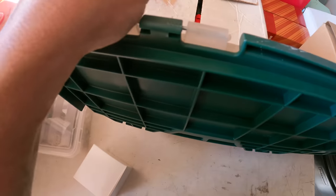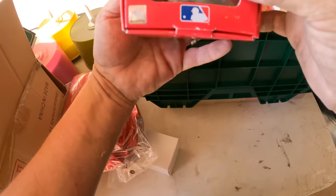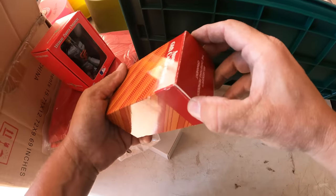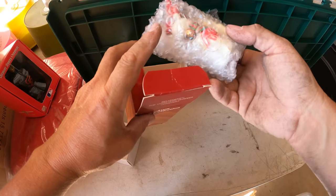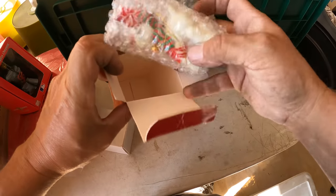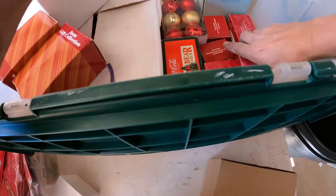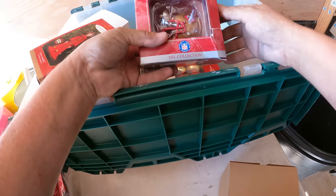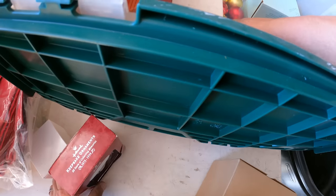Okay, this is actually pretty good right here. This I think goes underneath the tree. Sports ornaments there, San Francisco Giants. Avon gift collection, I think it's gonna be an ornament. Wait, Belvedere the Christmas reindeer ornament. There he is, he's white. And I see some Coca-Cola stuff. Oh, there's some Hallmarks. Queen Amidala, that's cool. Star Wars, San Francisco 49ers. Oh, Steve Young, nice. A couple more of the Belvedere Avon ones.